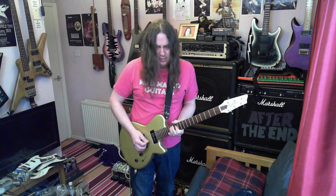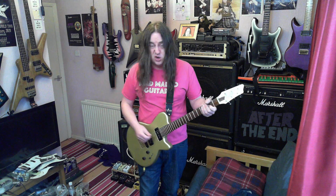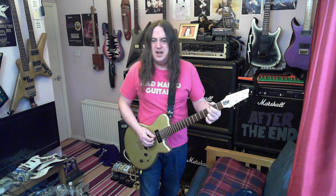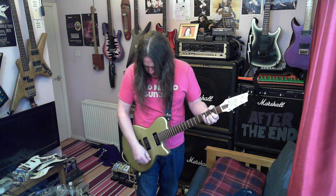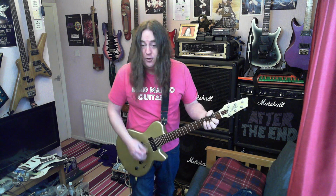Bridge pickup. But quite high output pickups, these ones, because that's actually distorting the amp on the clean channel. Turn it down a wee bit, that's being set at 9. Neck as well. Both of them.